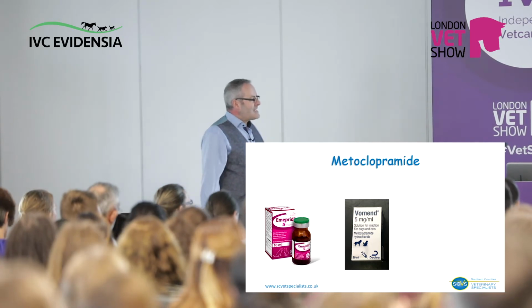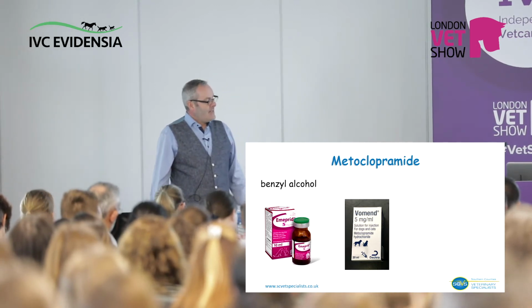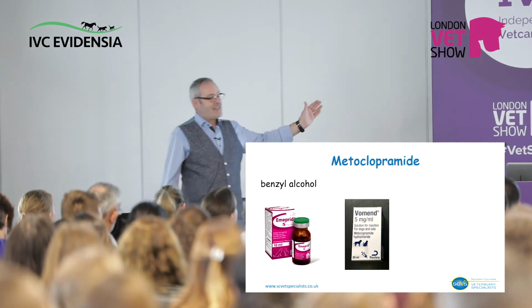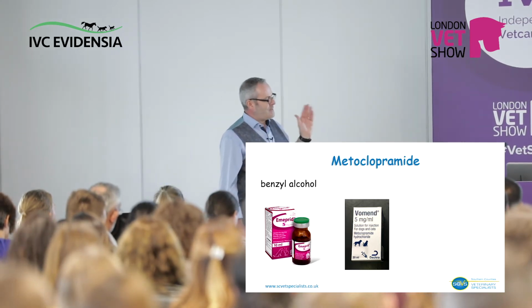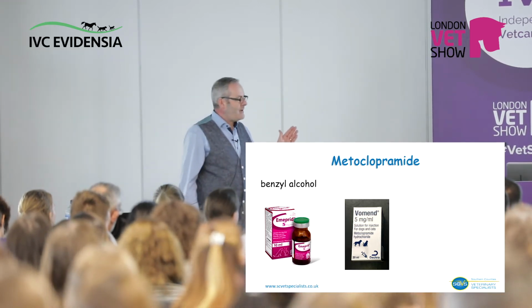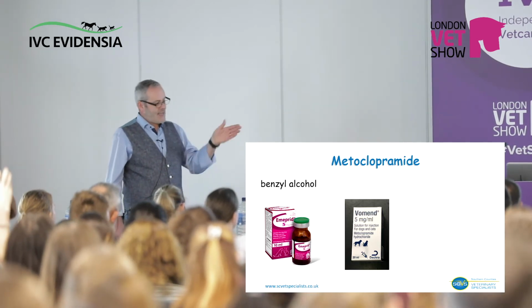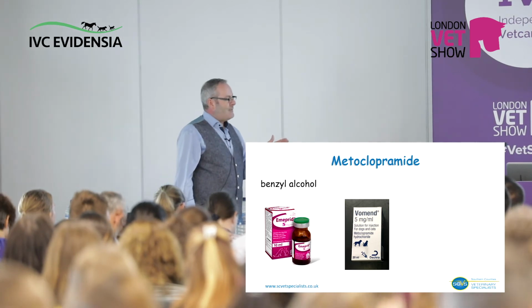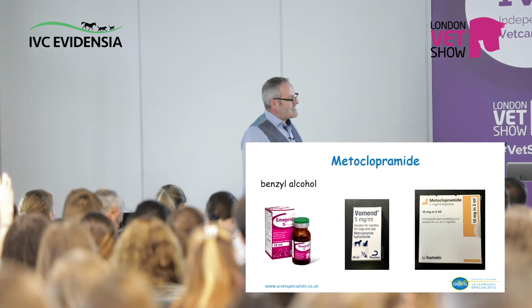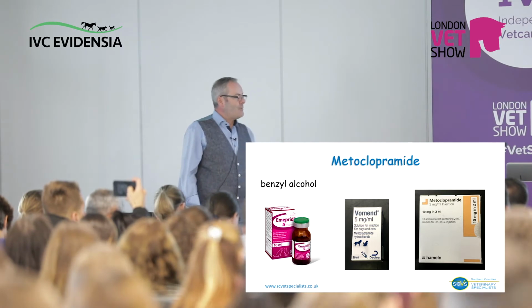Now, this is not licensed by the intravenous route, and it contains benzyl alcohol as a preservative. So if you were to use this at the high doses that I mentioned intravenously, there is a theoretical risk. It's a very low risk, but it's a theoretical risk that you could get benzyl alcohol toxicity with that preparation. So what we're currently doing is we're only using the VOM-END for single intramuscular injections, and if we're giving it intravenously, we're using a human generic preparation at the moment that doesn't have benzyl alcohol preservative in it. When Emiprid comes back on, obviously we'll go back to that again.